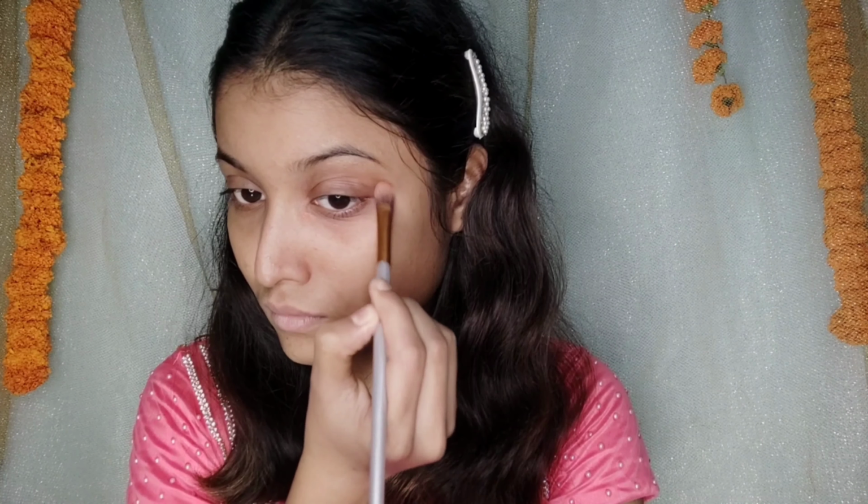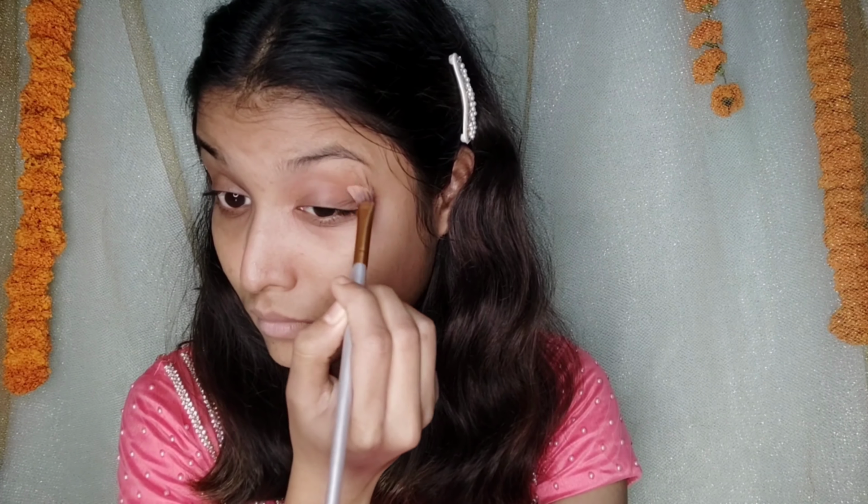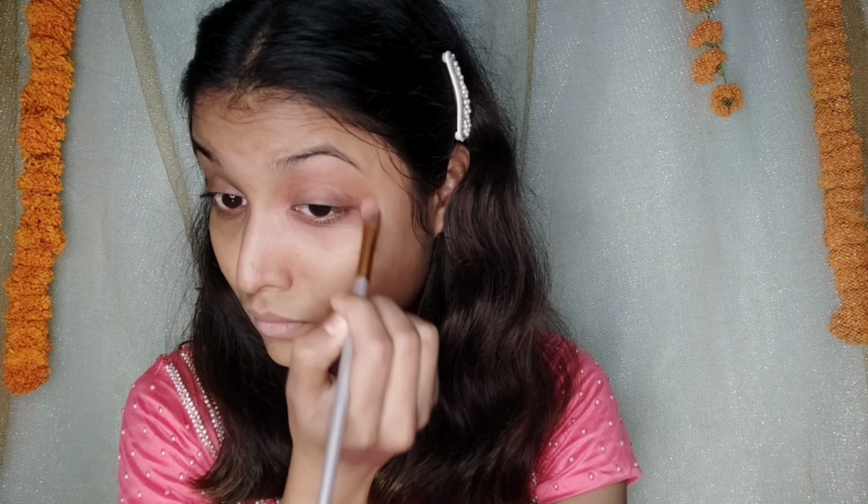Next I am using this NYX color corrector palette, and here I am using this orangey shade. And then using a brush I will apply this, and guys this is actually cream based, so to spread it evenly it is important to use a brush or a good blender. But if you don't wanna do this, then you guys can skip this step. But I followed this step here to give the makeup look an even effect.